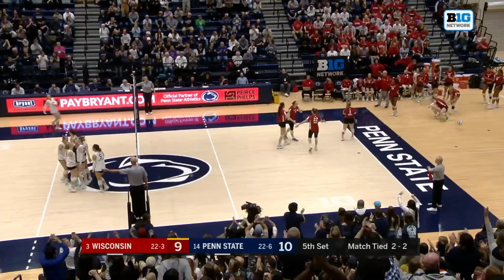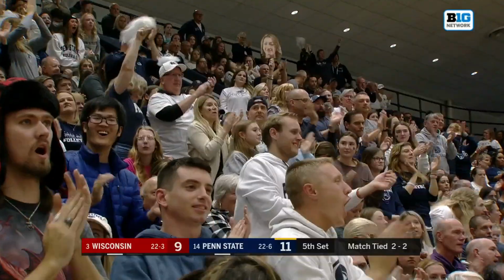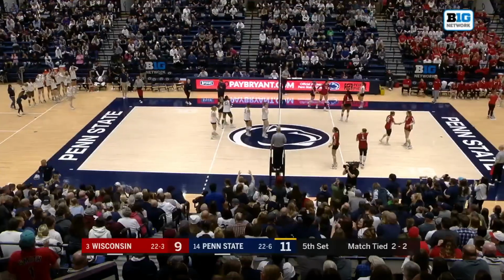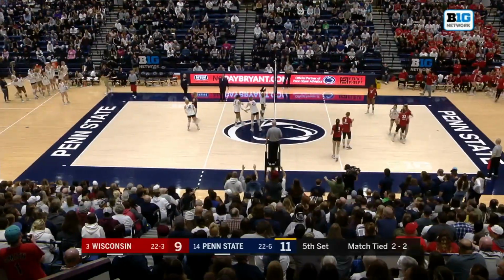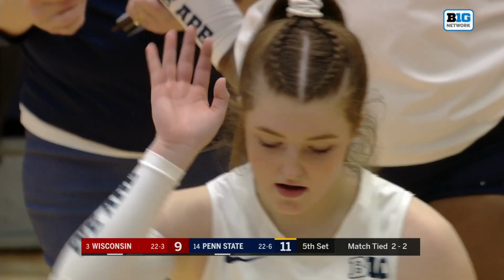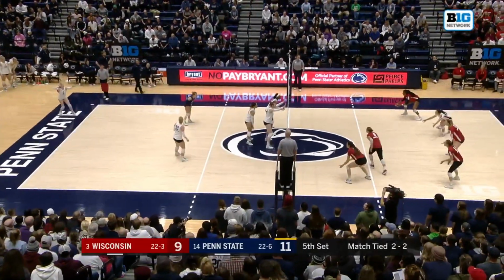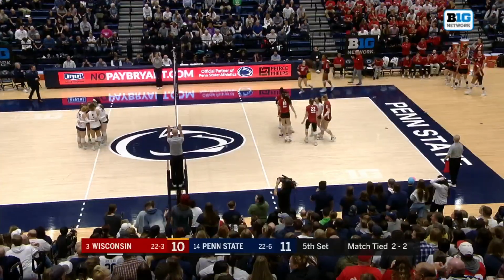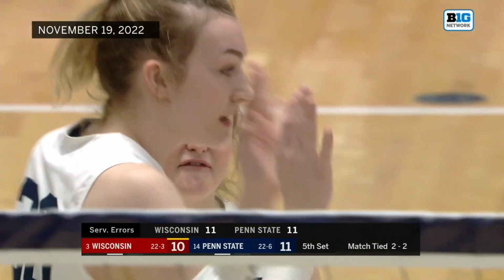Off the block. Allie Holland having herself a night, being clutch. Great delivery again, Elisaya putting up such nice sets for her team. Beautiful display of team volleyball by Penn State. Jillian Grimes back to serve. Set long, consecutive service errors by Penn State. Yeah, back to back, like you said, you can't have that. You cannot give easy points to the number 3 team in the nation. Wisconsin will make you pay.